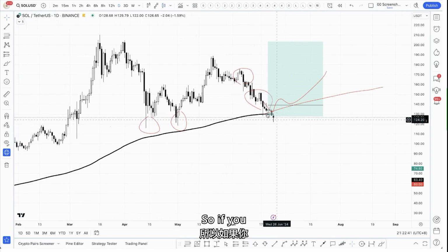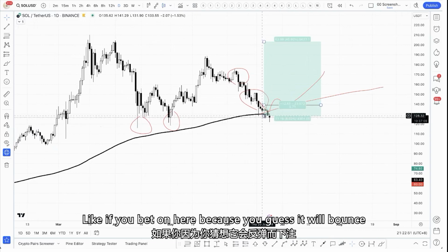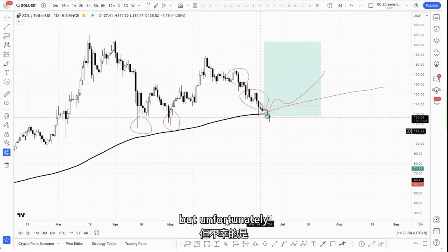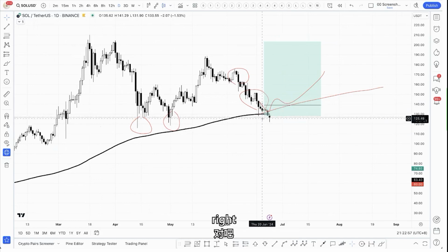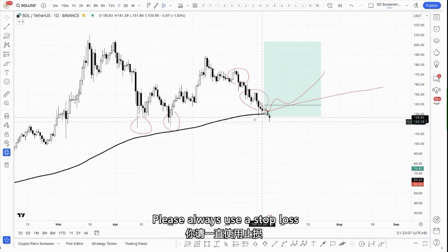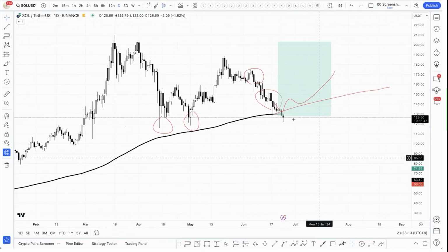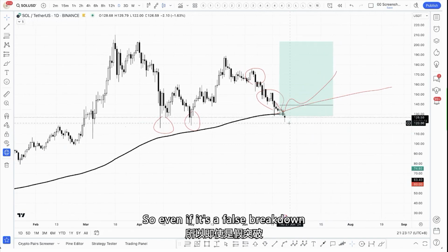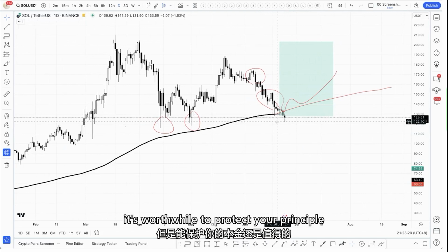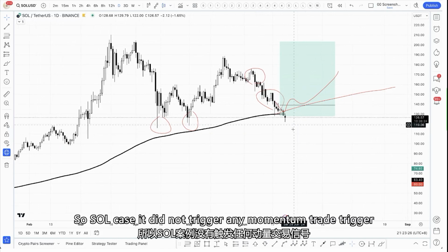I also don't recommend that everyone bet on anything that has not been confirmed at all. If you bet here because you guess it will bounce, unfortunately the market will not go with what you guess, right? It dropped down, and it may tempt you to not make a stop loss. That's not right. Please always use a stop loss because you never know if the break is an ultimate breakdown. That would be insane. Even if it's a false breakdown, it's worthwhile to protect your principal. So always have a stop loss. The Solana case did not trigger any momentum trade.